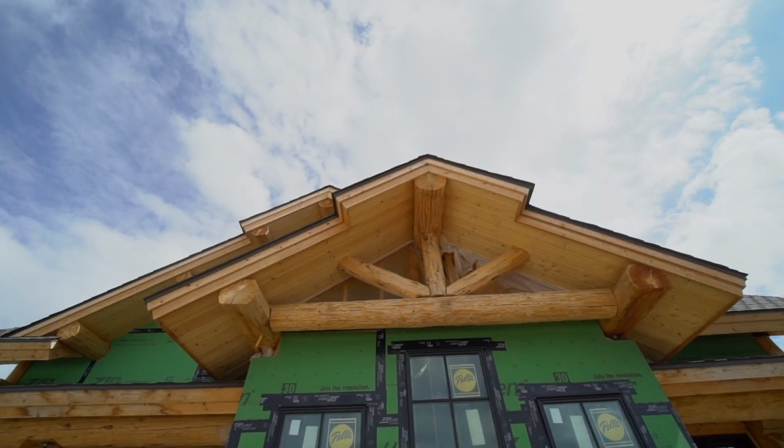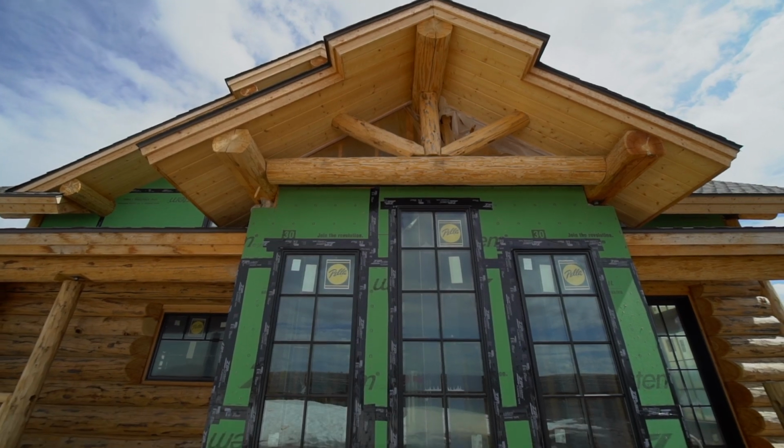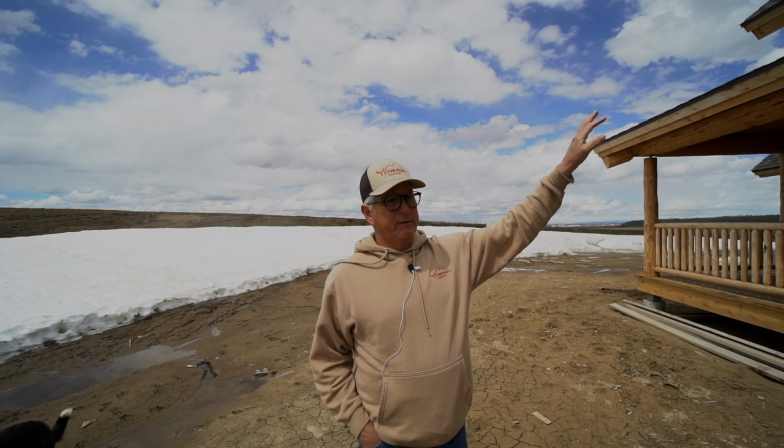So what you see in the green on this side will be wrapped in stone. The whole top floor again will be cedar shake when it's done.